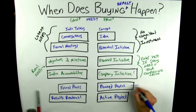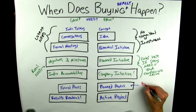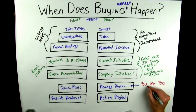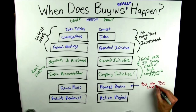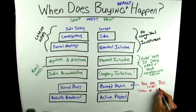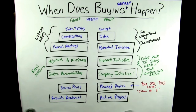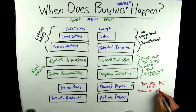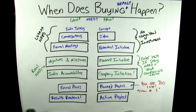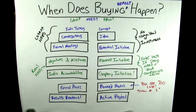Now, let's be clear. If you come in at this spot right here, somewhere around here, you are too late. I actually also call this column number 3, right? The joke is if you're coming in at this stage and they're saying, oh, we need a proposal by Friday, you're column fodder. You're the third bid that they need to get this past the CFO or make sure the vendor they've chosen isn't overcharging them. So be very careful. This is almost never a place you're going to want to come into the sales process.